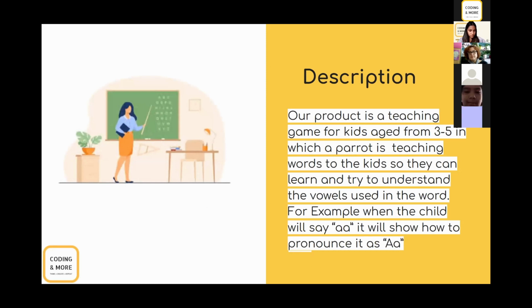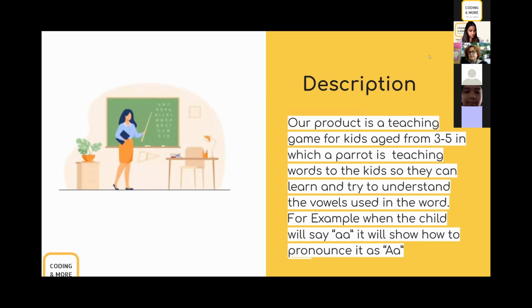So our product is a teaching game for kids aged from 3 to 5, in which there's a parrot which teaches English words to the kids, so that they can learn and try to understand the vowels used in the word. For example, when the child says A, it will show how to pronounce it as A, and also a picture of a word that is represented with the sound, for example, in this case, apple.